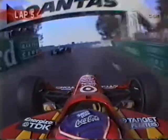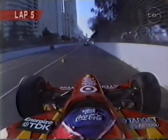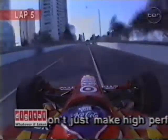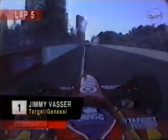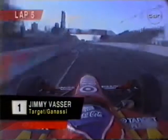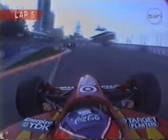Jimmy Vasser on board, left-hander at Bartercard turn, heading up the back straight, second gear, third gear, sequential shift, flat shifting. There's a little ignition cutout. When they pull on the lever, it just arrests the spark temporarily, releases the load on the gearbox, enables the gear to be selected. Downshift now to the Dime S's. Tries to avoid the curbing. Second, third, fourth. Big. What's the speed here? 270 kilometres an hour. Hard on the brakes for the Foster chicane.